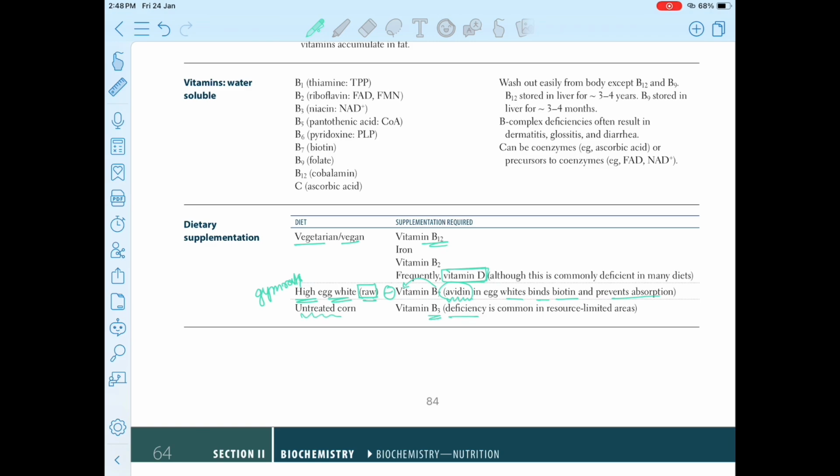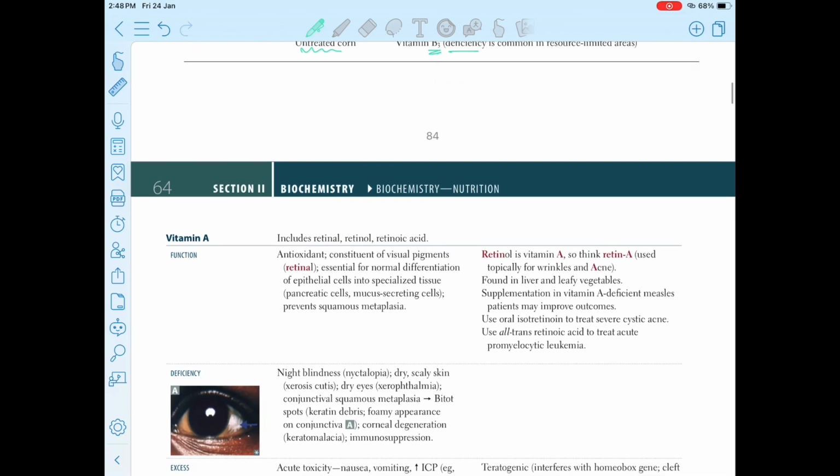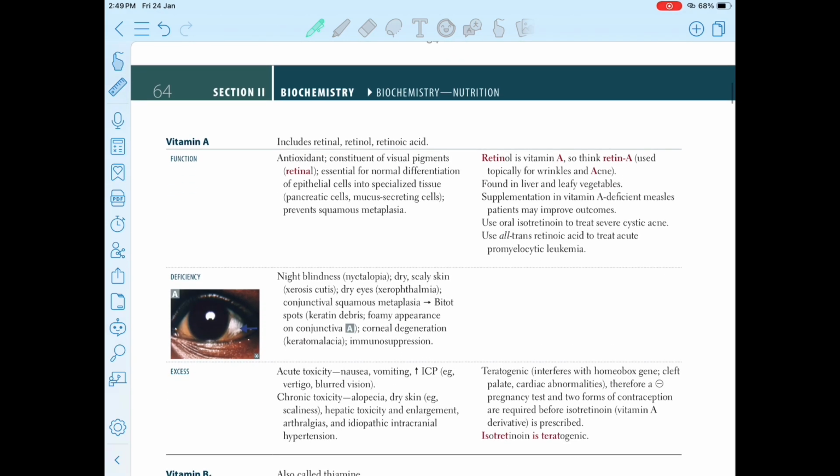So now we go to vitamin A. They have like three forms: retinal, which is the aldehyde; retinol, which is the alcohol form; and retinoic acid, which is the carboxylic acid form. So when we go to retinal, the aldehydic form is actually associated with the visual pigments. So when we have deficiency of retinol, it causes blindness, night blindness basically.